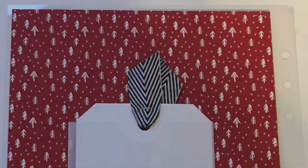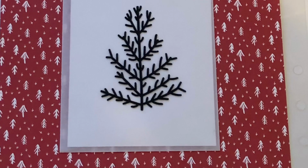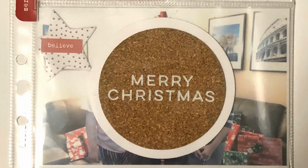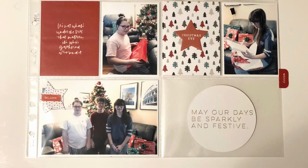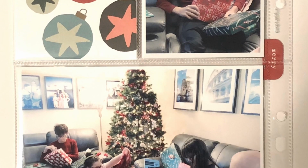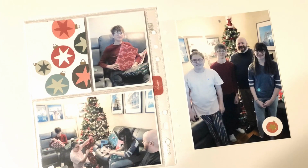And then here is actually where I created the Santa transparency. I backed it in some paper because I was dying to use this red tree paper. I used a Felicity Jane pocket there and created a little tag. Here is a close-up of the opening of the fold-out, the inside of the fold-out, with some chipboard stars and pictures of the kids, the back of the fold-out, with an action shot of them wrapping.